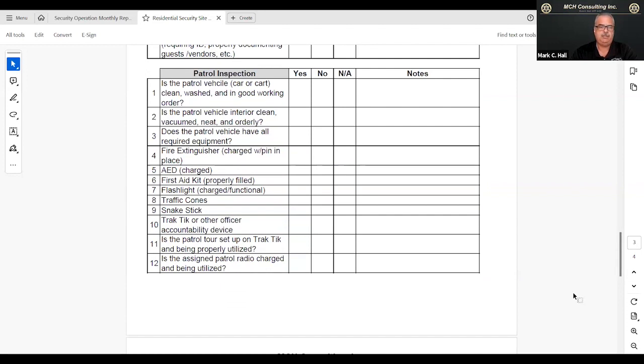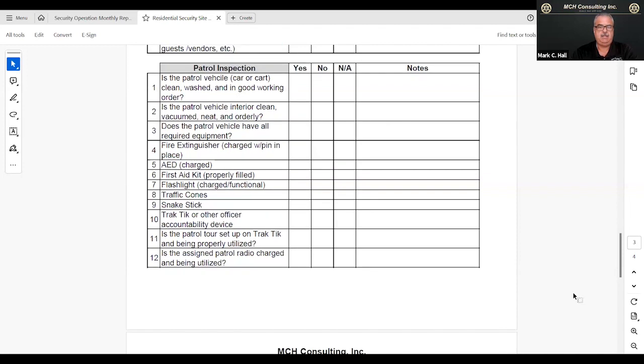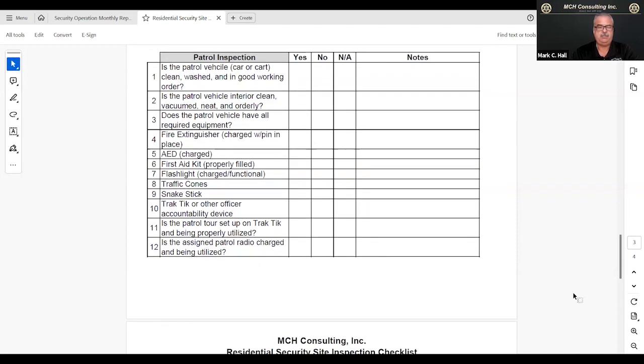What equipment are you requiring in that vehicle? Do you require a fire extinguisher, AED, first aid, flashlights, traffic cones? These are all things that should be established in the RFP and the expectations in the contract when you have it, or if you take care of your security in-house. These are all things that you need to determine ahead of time.